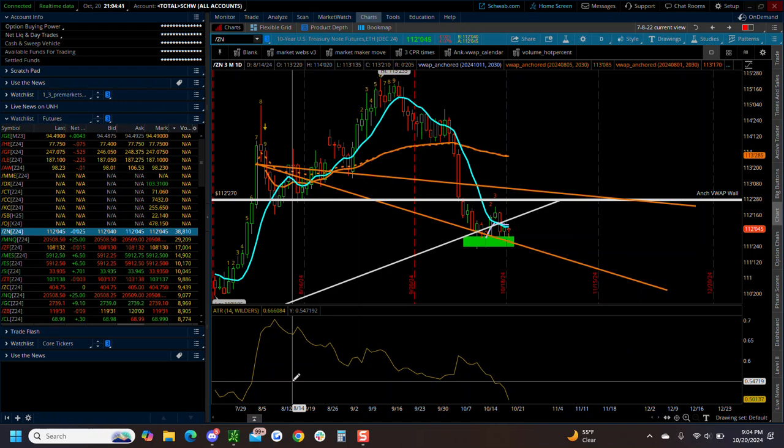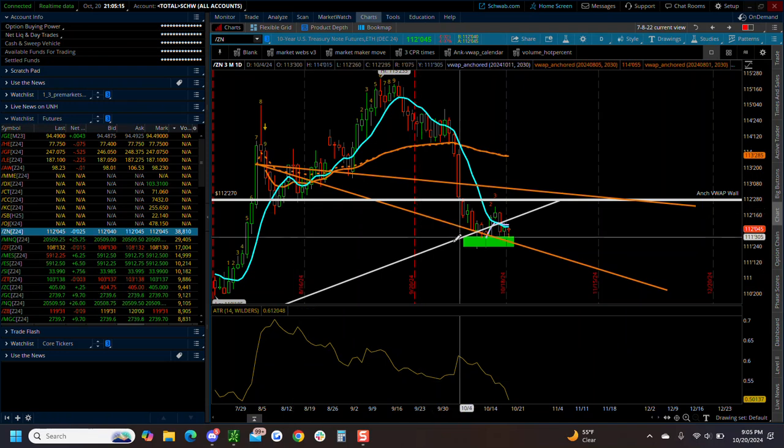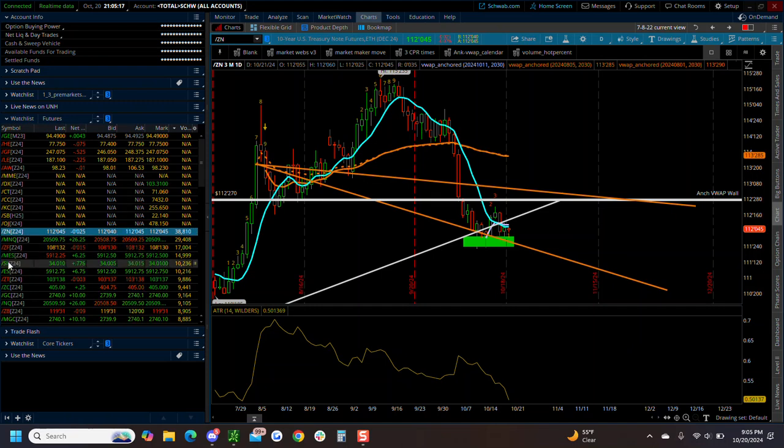So basically, in my opinion, using Anchored VWAP, we are still in buy-the-dip mode. They're defending the anchored VWAP level here on the ZNs, suggesting that we might be trying to put in a bottoming pattern. We might be getting a short-term pop in bonds, driving yields down. So got to be very mindful of that in our trading. Okay, so that's my quick and dirty take on that.